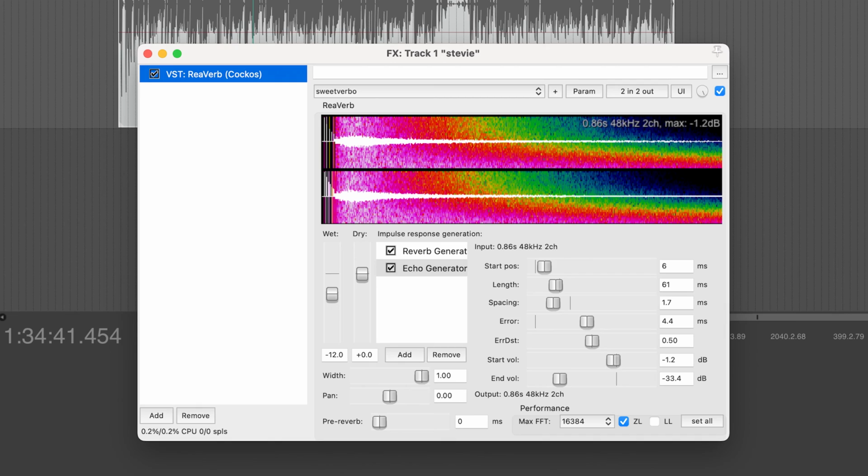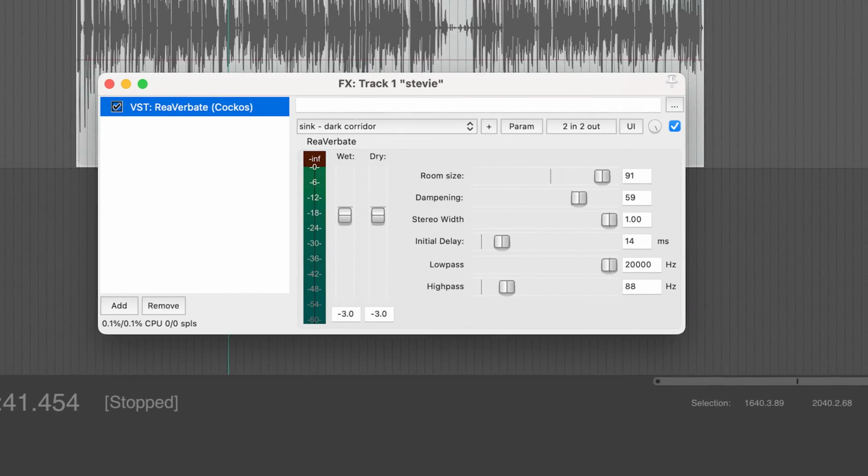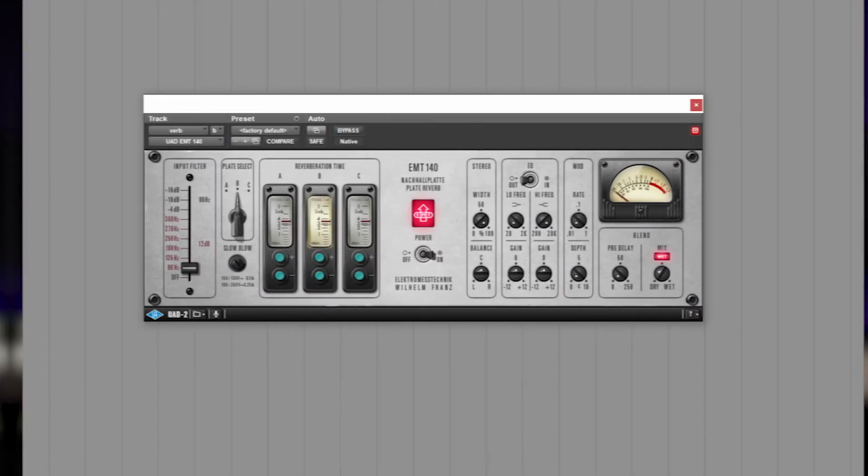So check it out. Okay, so in Reaper, there are 2 reverb effects that are really great effects. One of them is called Reverb, and the other one is called Reverbate, or I always call it Reverberate. But one of the things that I love about Reaper is that you can use plugins from third-party companies like Waves or Universal Audio. So throughout this video, I'll be showing you my favorite go-to plugins when I really want to get wacky. And the first one is a Universal Audio plugin, and it's a plate reverb.